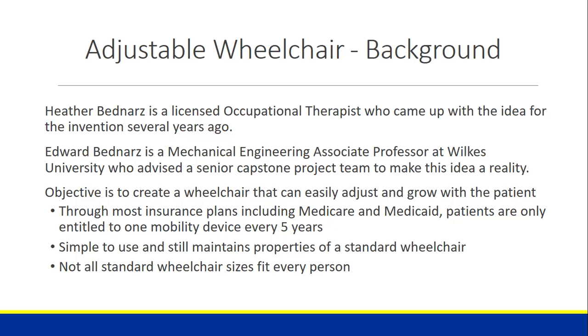All right, so the first one we're going to talk about is the adjustable wheelchair. The objective is that it can easily adjust and grow with the patients. So, where did this idea come from? Well, it came when I first graduated. I was working in a 4-story skilled nursing facility, and I had to go to the basement to get a wheelchair for a patient because their chair no longer fit them. And when I was down there, the elevator broke. So I had to carry a 50-pound wheelchair up 4 flights of stairs to the patient. And while I was doing that, I thought, wouldn't it be easier just to get a chair that fit the patient, that could expand with the patient?